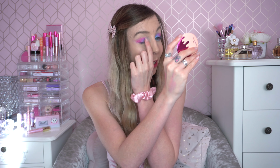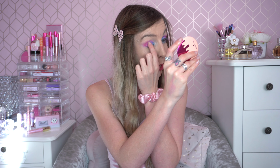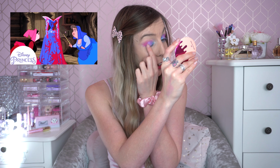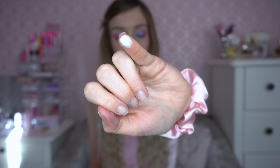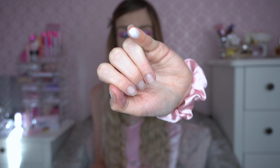Just topping the purple up in the centre now, and then I think we're nearly done. This one has reminded me of Sleeping Beauty's dress. I'll pop a picture on the screen so you know what I mean. Finally, I'm going to take this little colour here. This looks like it would make a good inner corner highlight, so I'm going to give it a go now.